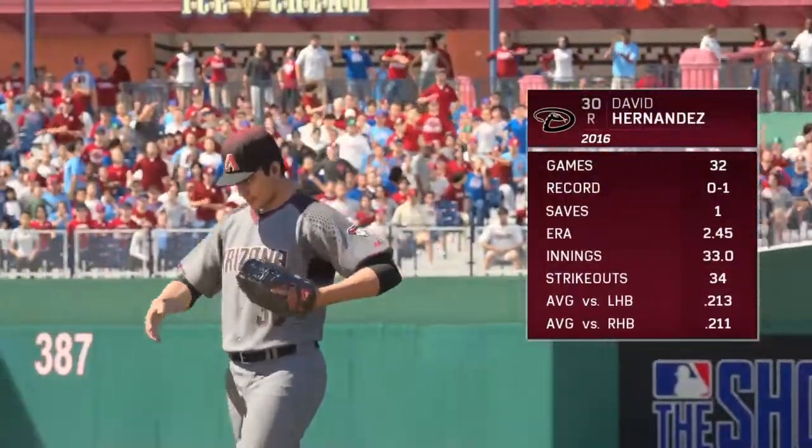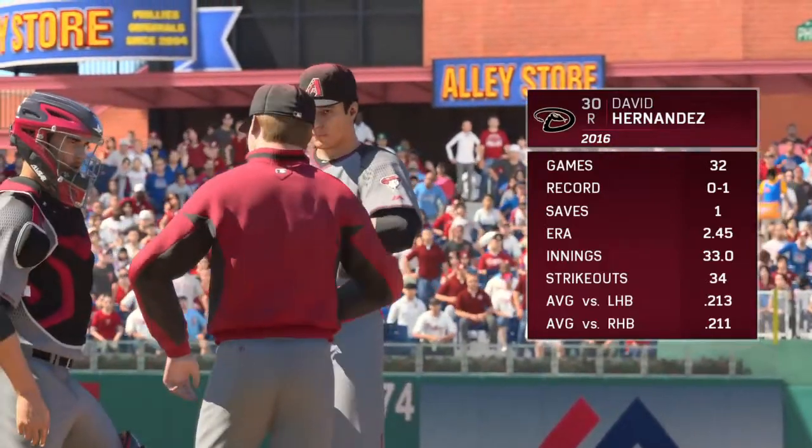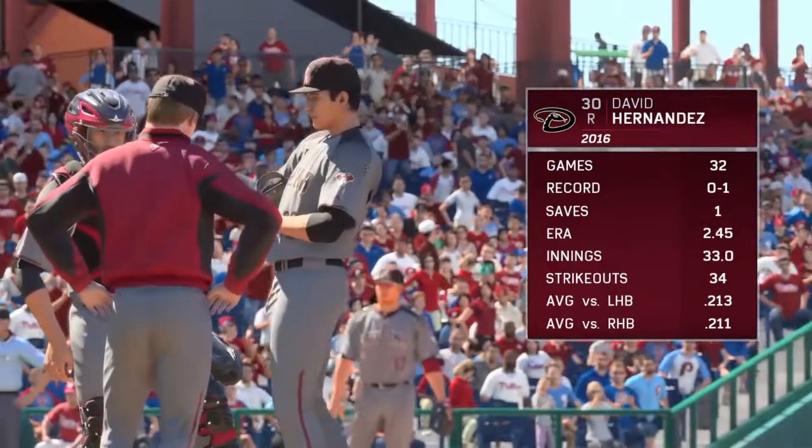Your attention, please. Now pitching for the Diamondbacks, number 30. David Hernandez.